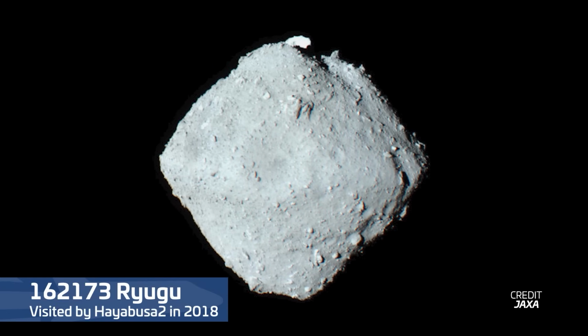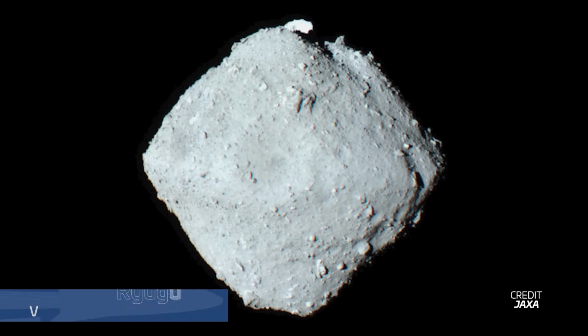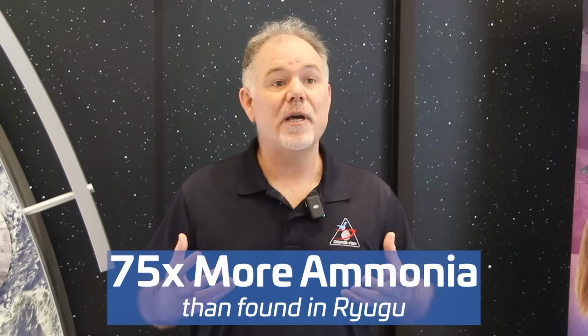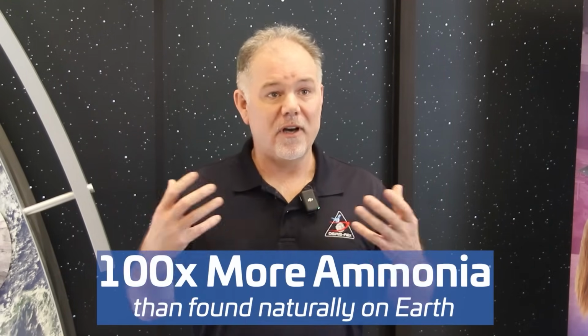Another interesting find among the thousands of organic compounds was ammonia, and lots of it. The finding of really high abundances of ammonia in the Bennu samples was another big surprise, actually. We weren't expecting that. We've analyzed samples from another asteroid, Ryugu, collected by the Hayabusa 2 mission. There wasn't a lot of ammonia in those samples, very depleted. But in Bennu, we're seeing like 75 times higher than the levels we're seeing in Ryugu. To put it in perspective, it's about 100 times the levels you'd find in your backyard soil. So this is a high amount of ammonia.